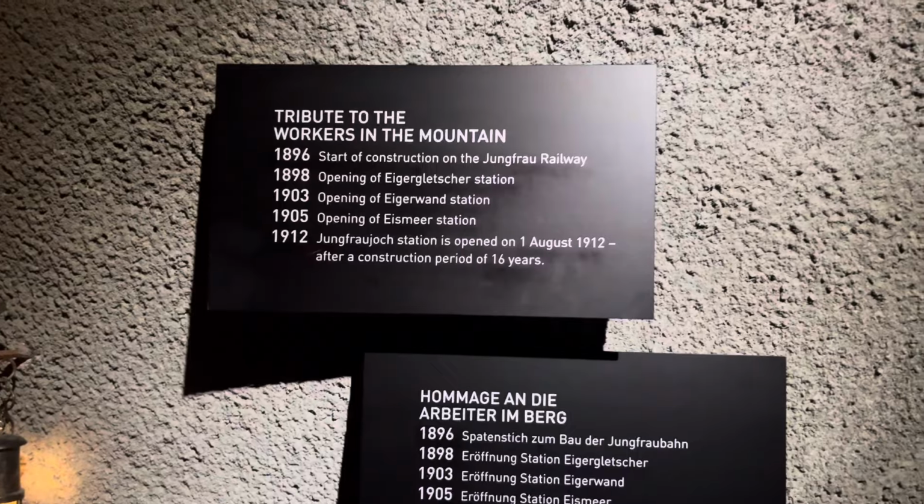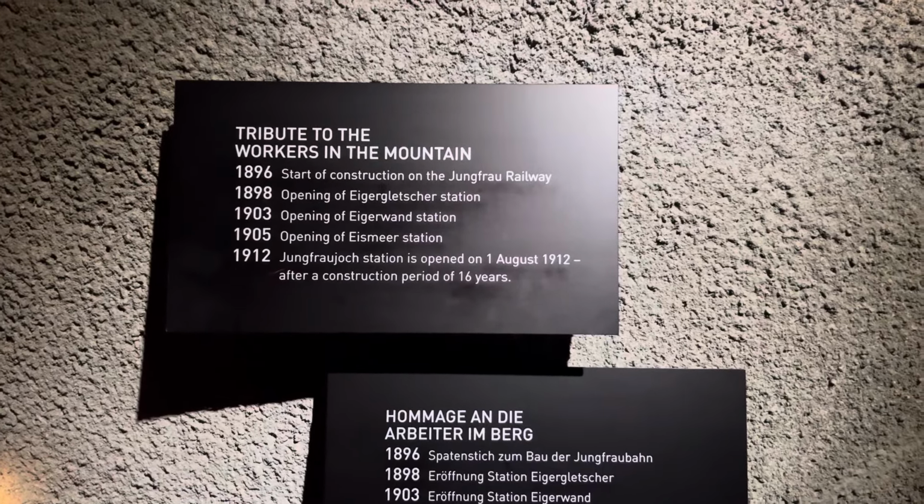Behind every pleasure there is a large amount of hard work. So I salute all the workers who paid their tribute to the Jungfraujoch construction.